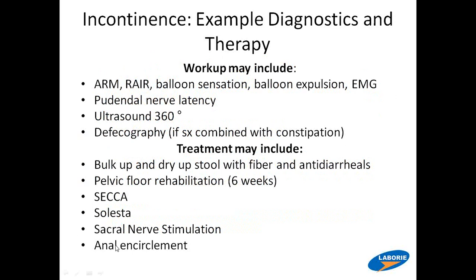There's a ring of magnets that's kind of an elegant design and sort of promising that I think is in trial phases. The magnets hold together and keep the anus closed. And when the patient overcomes that resistance by pushing at defecation, then they're allowed to empty. So we'll see how that comes about.